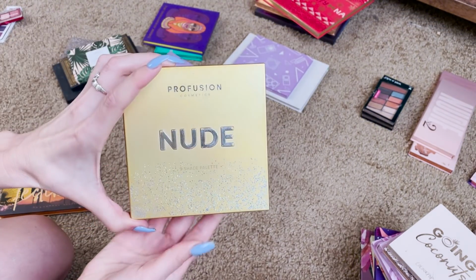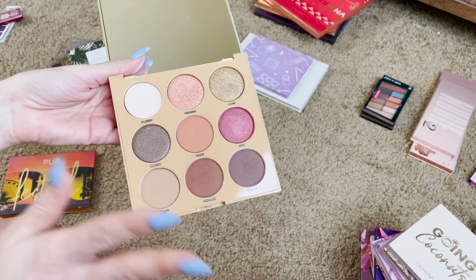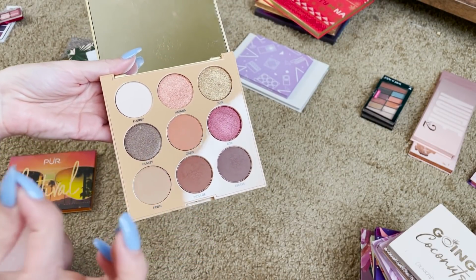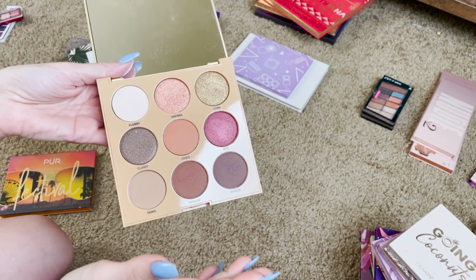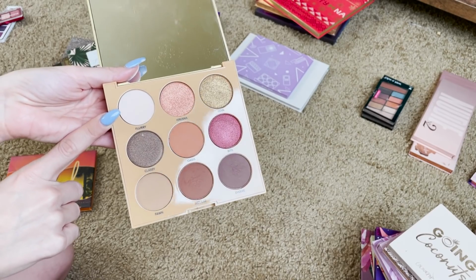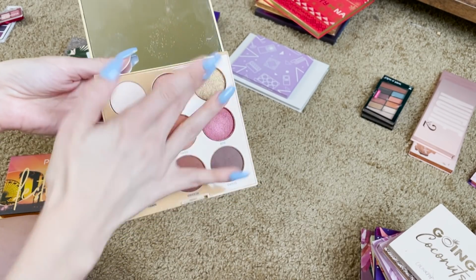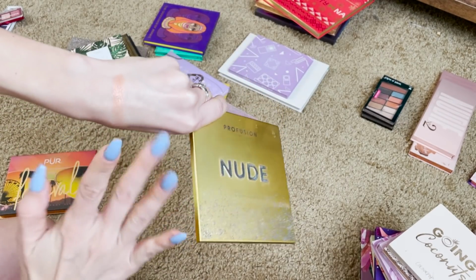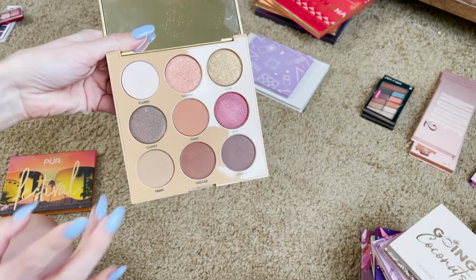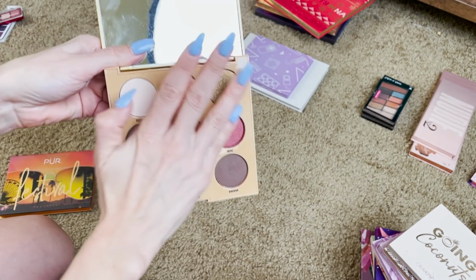This is the Profusion Nude palette. This I got around the holidays. I really, really like this palette for a drugstore brand. It's very good. The mattes are really blendable, very much my tones, the browns, a lighter shade for a transition. The metallics are really pretty, very smooth, very pigmented. Really what I like personally in a metallic, and they have more of these satiny type of shades, which are also really pretty.